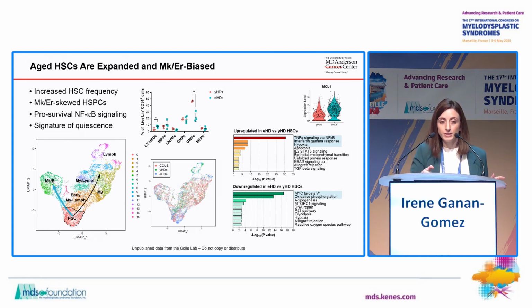Also, interestingly, these cells significantly downregulated genes involved in proliferation and oxidative phosphorylation. So altogether, this suggested that aged HSCs were becoming more quiescent and activating survival pathways, both of which are known mechanisms for the preservation of the integrity of the stem cell pool.